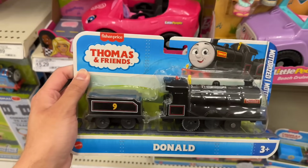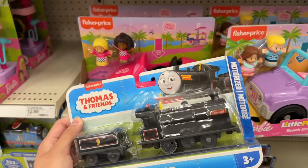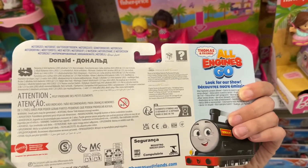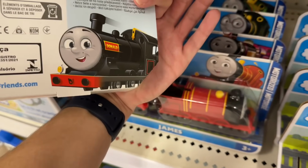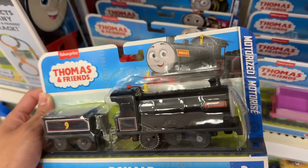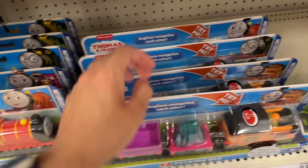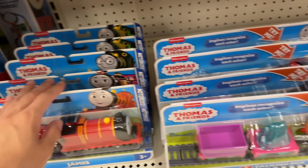The last piece of All Engines Go media just came out for the 80th anniversary. Duck appears, not Donald. So I don't know if this is going to be something rare. That's just James's face, I'm pretty sure, just altered a bit. Anywho, I think I'm going to pick some of these up. You never know, I think they might become rare. So we'll pick up Donald. I don't like how they didn't do Douglas. I think that's pretty inconsistent and stupid, quite frankly.